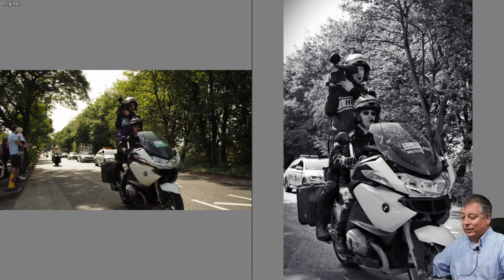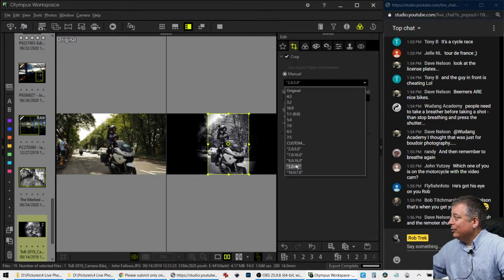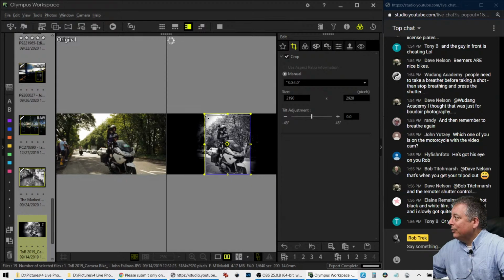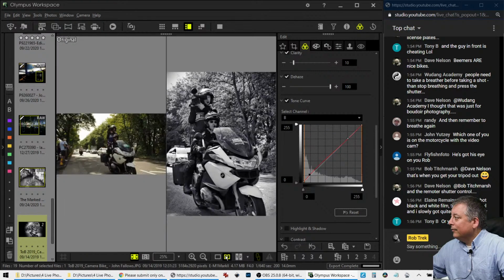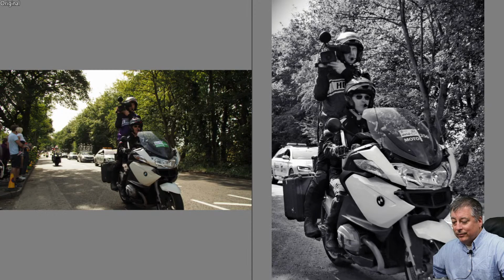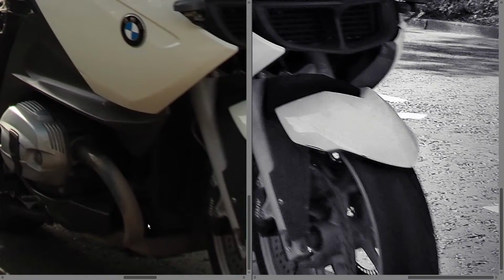Yeah, I think this shot, I could crop in a little more. Let me try 4:3 and just crop in a little more this way. But yeah, I think that's what makes the shot, is just these two guys on a bike, the guy with the camera looking at you. Everything else behind it is just not that interesting. That's the shot. Okay, a little black and white and split toning and we're good.